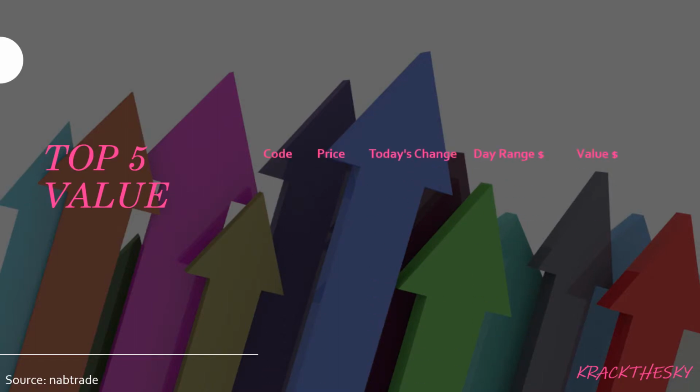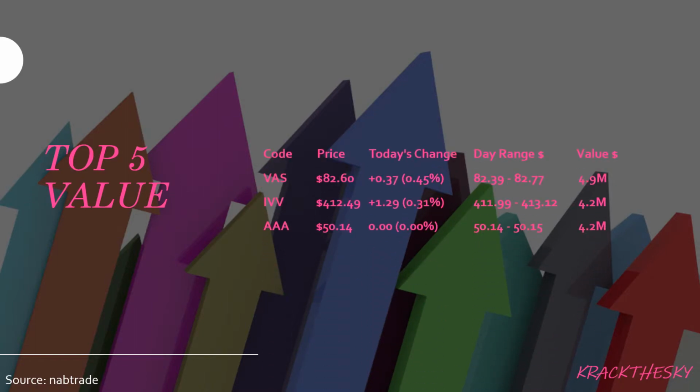Top 5 for value, we saw VAS, IVV, AAA, STW, IAF. So as mentioned before, VAS is the Vanguard Australian Shares Index ETF. Pretty slow day on the market today. Not a great deal of volume, not a great high number of trades. Therefore, value is pretty low as well. So pretty pitiful day actually when you look at the numbers here. So VAS value of trades was $4.9 million. On the buy side, we saw a rise in price of 37 cents, which equates to 0.45%. So pretty low, a pretty average day on the market.